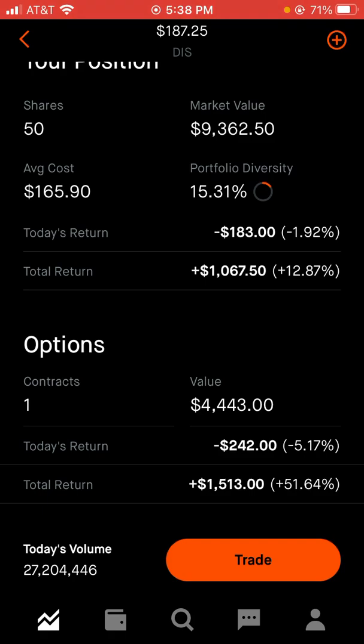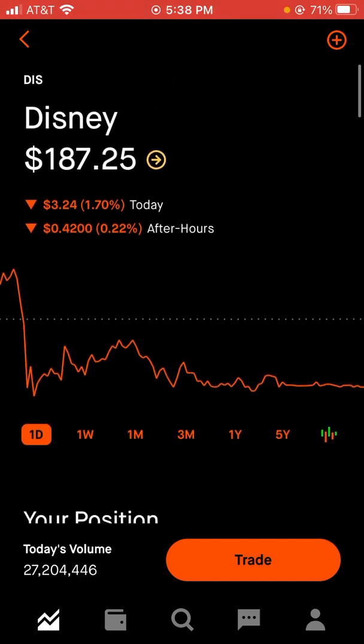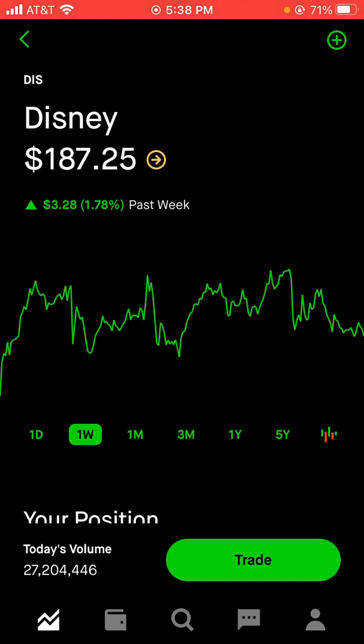They had an earnings report yesterday, and the Disney Plus subscription numbers look fantastic. They smashed the subscription numbers, but with the parks being closed down, revenue has not looked good there, and I think that's the reason why a lot of people are... It's a battle between the Bears and the Bulls as far as where the stock is going to head.